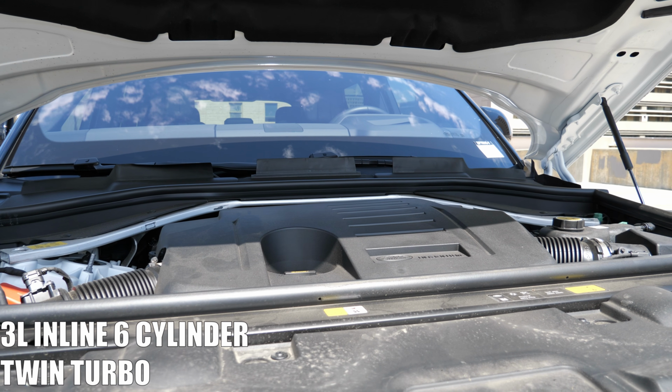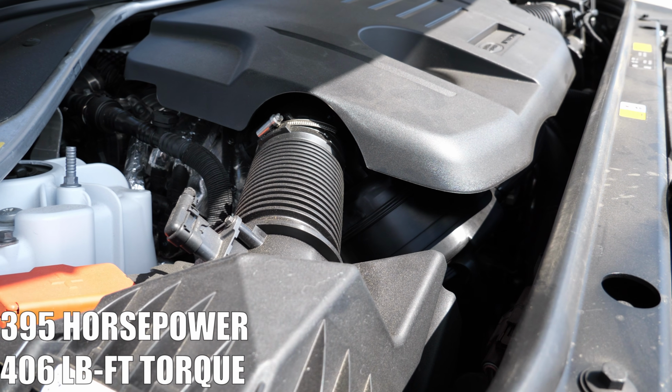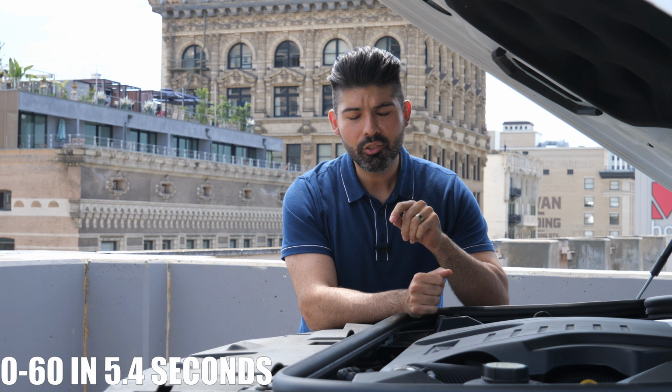Now let's talk about the engine details, and because this is the Dynamic SE trim level, you get a little bit more horsepower. So this engine is a 3-liter twin turbocharged inline 6-cylinder, and it generates 395 horsepower and 406 pounds-feet of torque. It's mated to an 8-speed automatic transmission, and it's putting power down to a rear-wheel drive bias all-wheel drive system.